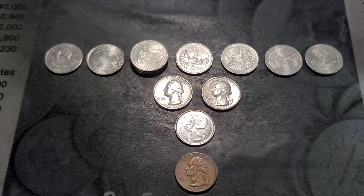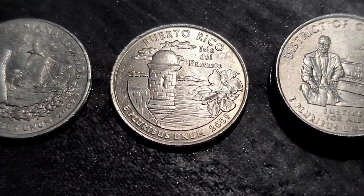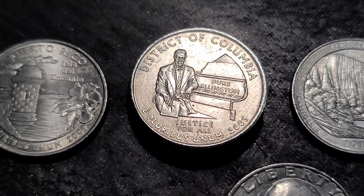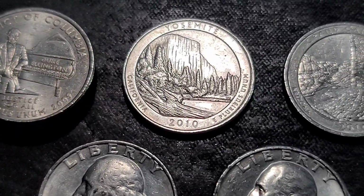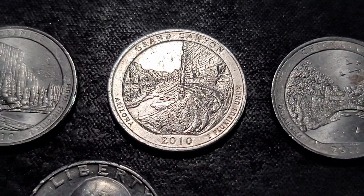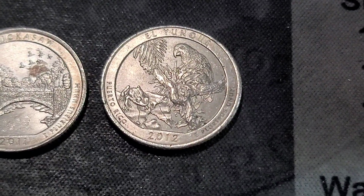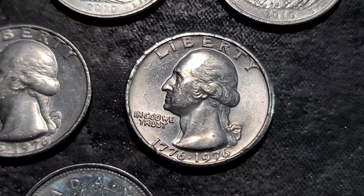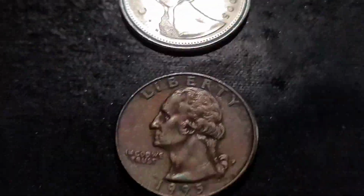Here's our finds from rolls 31 through 40. We have our lower mintage, 2009 Northern Mariana Islands, 2009 Puerto Rico, a few 2009 DCs, no doubling and no die clashes. 2010 Yosemite, I know it's Yosemite. 2010 Grand Canyon, 2011 Chickasaw, and 2012 El Yunque. We had 2 bicentennials, both out of Philly. Our Canadian, 2005, and another Brad coin.